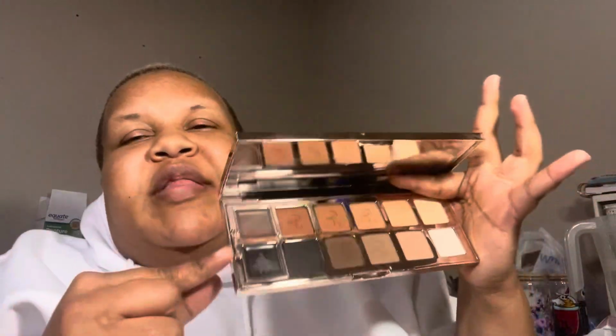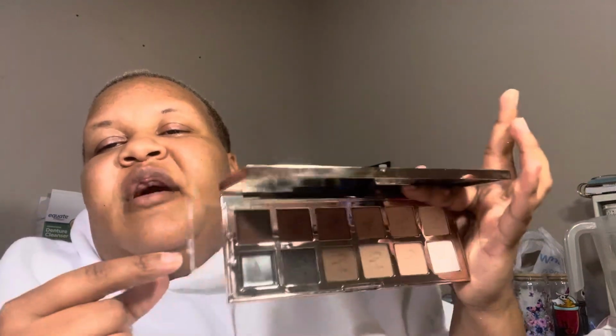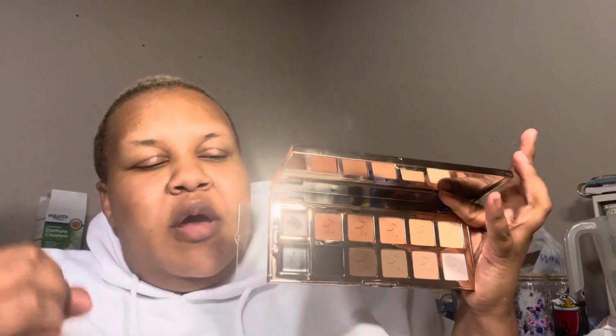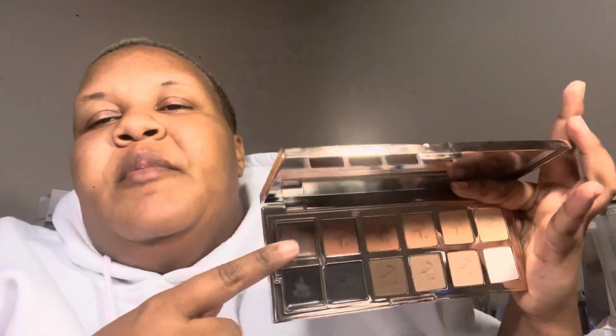But with that being said, he does provide a little cover for the cream shadows. And this one, he said, is a little bit different. You get a little bit more leeway with this because he wants you to be able to smoke it out if you want a more smoky tone. I don't really wear browns, but I did try both of them. They actually did pretty well. I was actually surprised. I really was blown away.